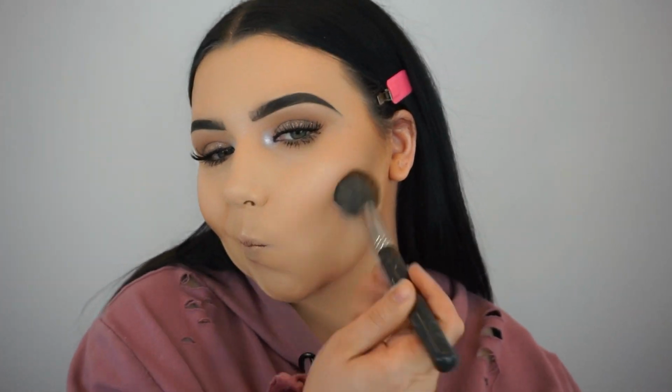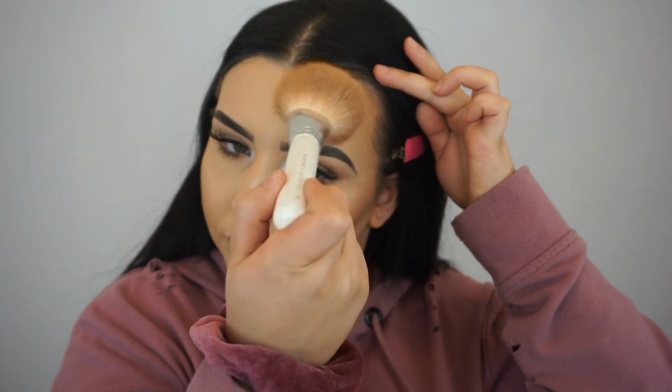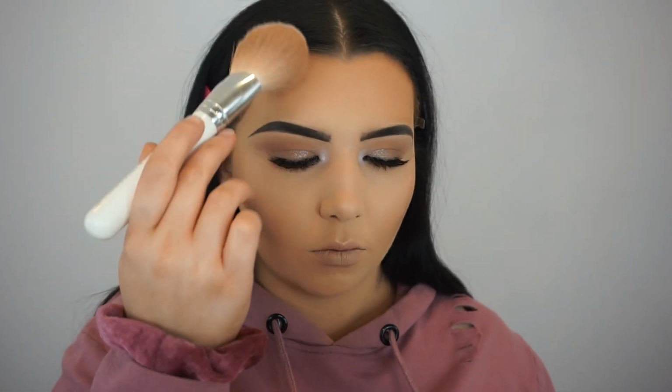Now I'm taking my Morphe M437 brush, just running that brush over the areas that I bronzed / contoured, just to make sure everything's blended, smooth, that we have no harsh lines, that nothing's too intense. Now I'm going in with the Morphe JH02 brush and that same bronzer, and I'm applying bronzer to my forehead. This brush applies bronzer to the forehead very nicely. It doesn't leave my forehead looking patchy or anything. It's just a very beautiful, even bronze.